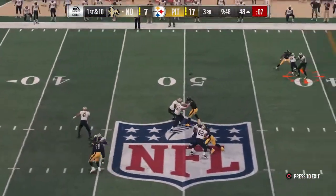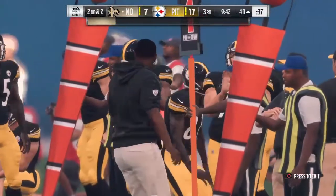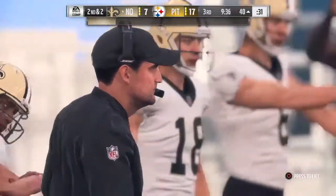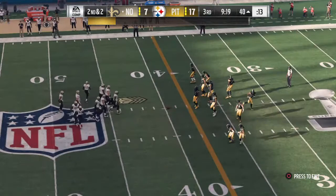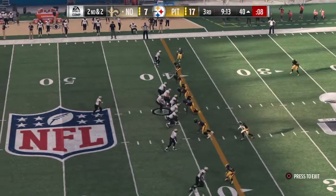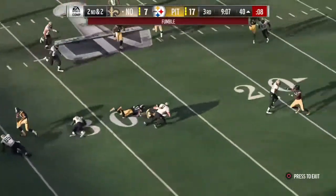Back to throw now on first down. This one complete left side to Green Beckham. And he'll be brought down, it looks like right at the 40. A good pickup there. 8 yards on the first down completion. And on the outside, they're playing press coverage. They'll look to throw here. And he works free. And the ball is knocked out.